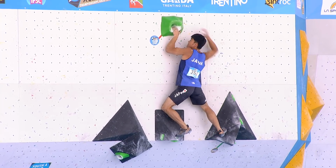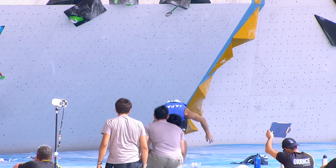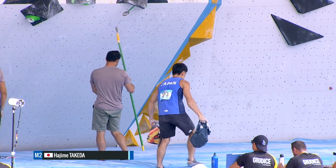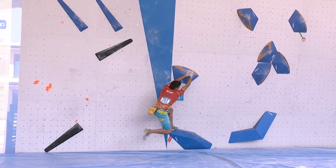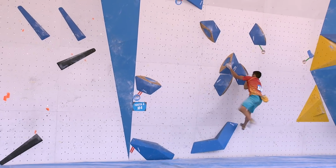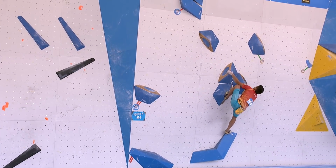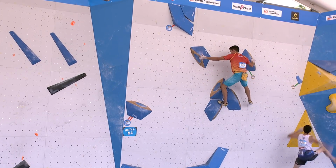Could be about to see a top here from Hajime Takeda. Yes, we are. Finds a way on number 2. It's the 8th top of that boulder. I told you it was the easy one. Alberto gets the jump out done this time. Looks like a man on a mission.